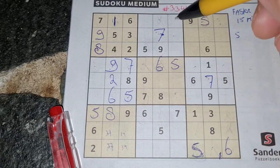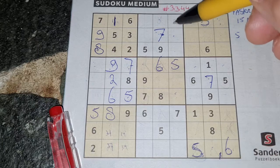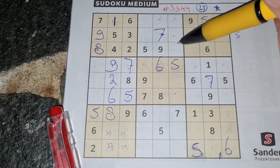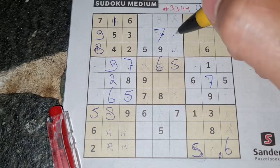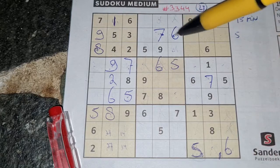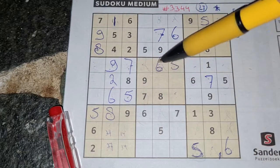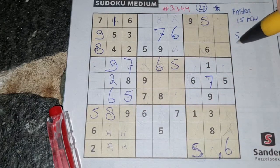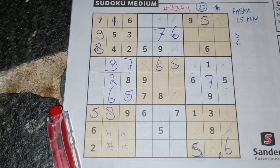So the column next, the only three places for the 6 should be here, here, or there. We see there 6, no 6 there. Here 6, no 6 there. The only place for the 6 should be there. And all the 6s are used, I can see. Digit number 2, number 6.